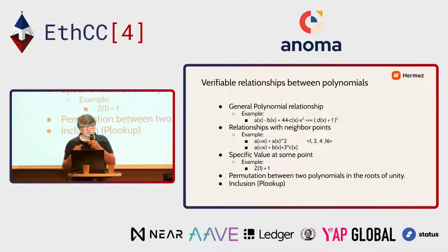So I can do this kind of thing, and there are some tricks to do this. Mainly what you are doing is just opening two points, but you can do that easily in the polynomial commitments. We have all the tooling for doing this. You can, for example, prove that the polynomial at some specific point has a value.